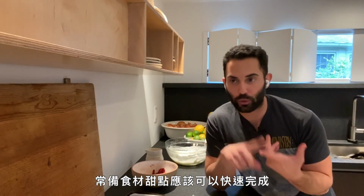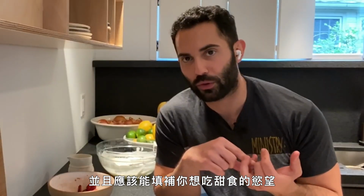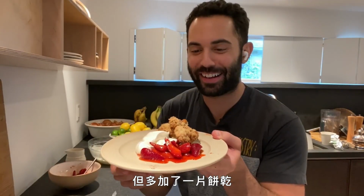Pantry desserts should come together really quickly. They shouldn't be stressing you out, and they should fill that sweet tooth craving that you have. This is basically like my version of berries and cream, but with a cookie on top.